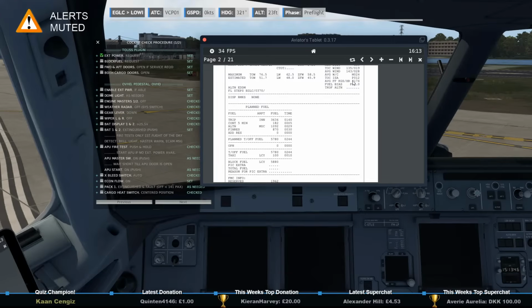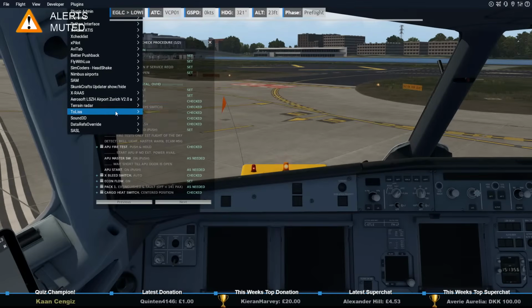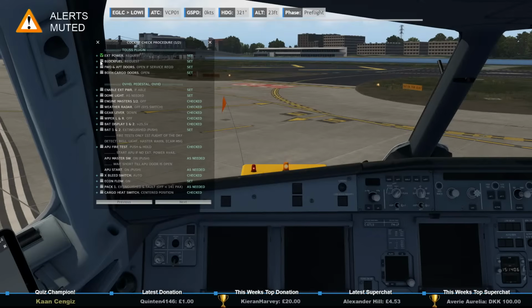Yeah, so let's take an extra 30 minutes, which would be around 1,100 kilos. So if we call for 6.8, 6.9, let's call it 7 tons on the fuel. So that is under here, 7 tons, it's already there, 50 passengers, perfect, that's all we need today.